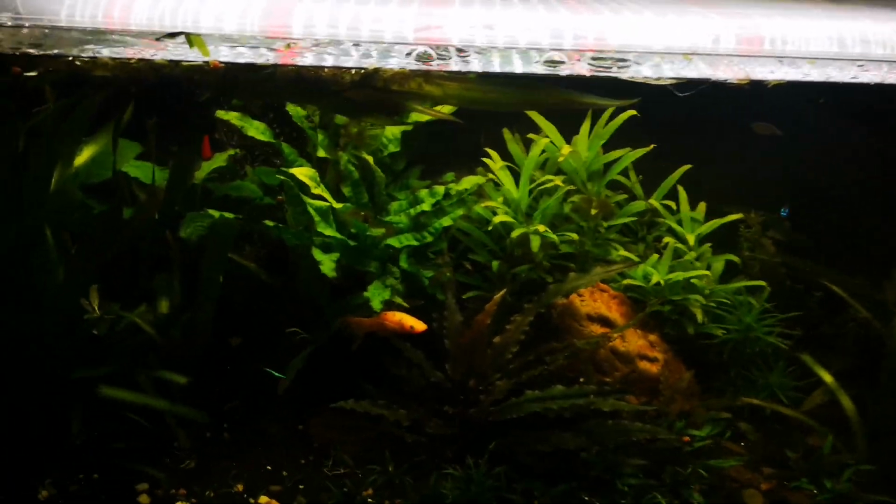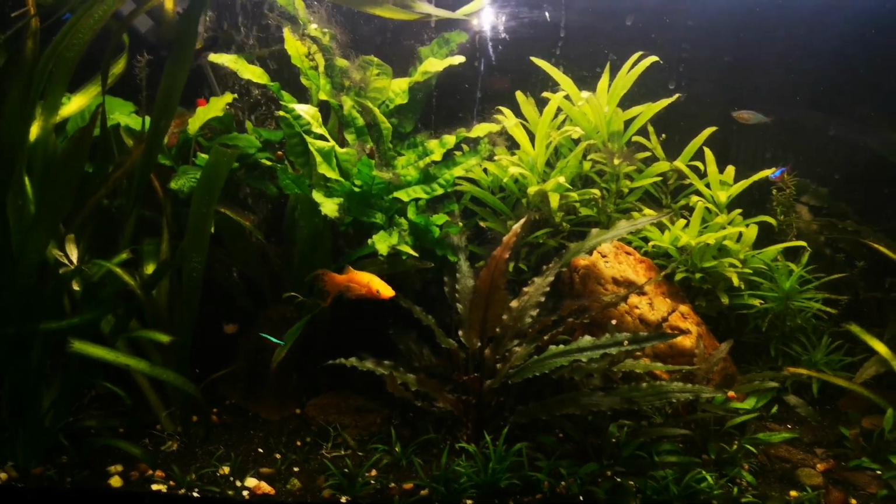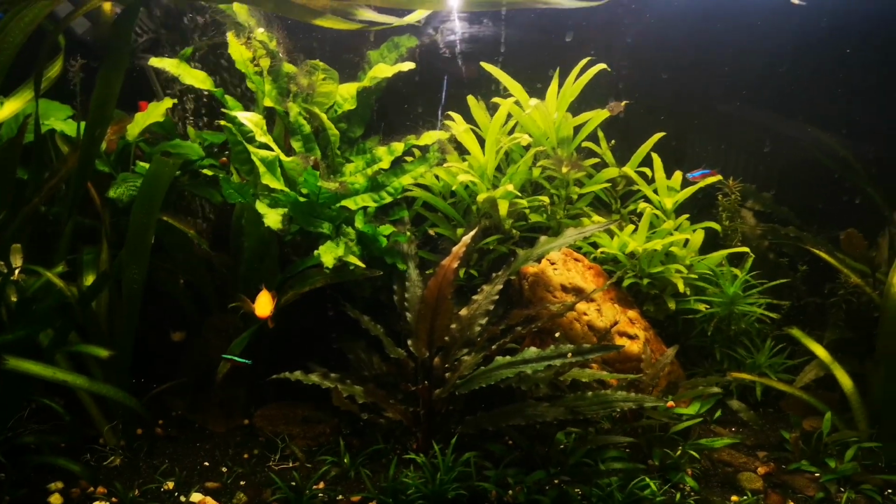The big African cichlid tank, I water change that every week, and I do like an 80% water change because them guys are messy. Moving on.